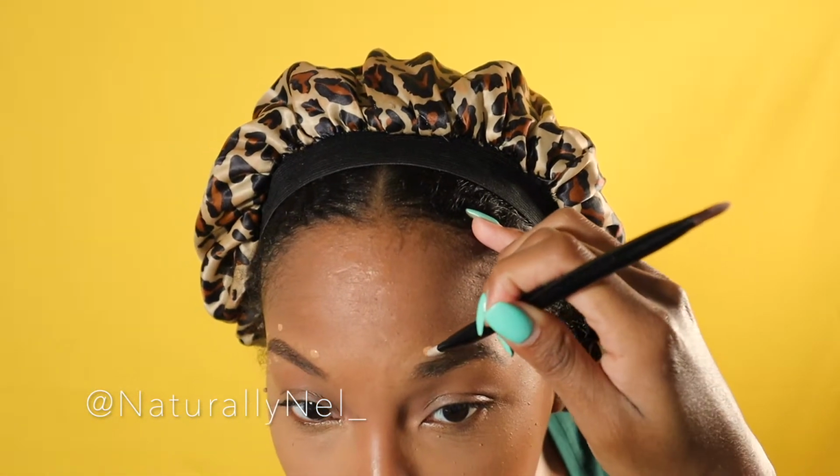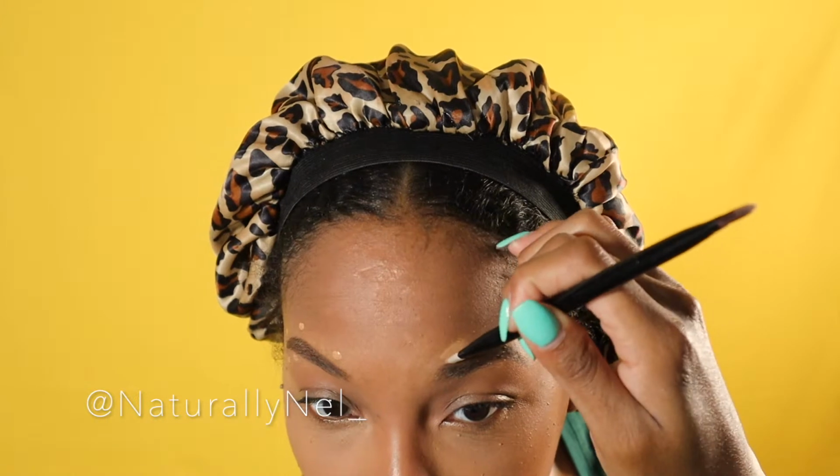Also, this is good to use if you need an eyebrow wax soon and you have some stray hairs that are kind of lingering, you don't want them to show. You can put some concealer around your eyebrows and they'll be fine. So then you just take a little brush and clean it up.